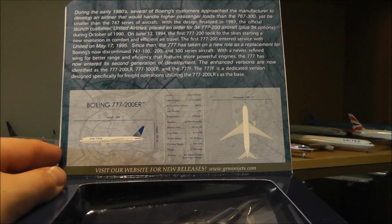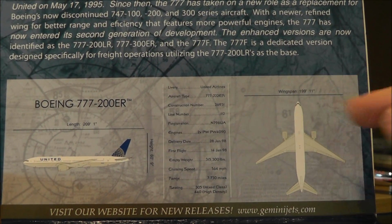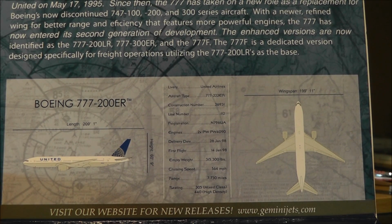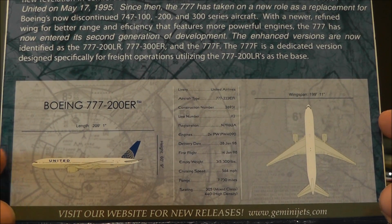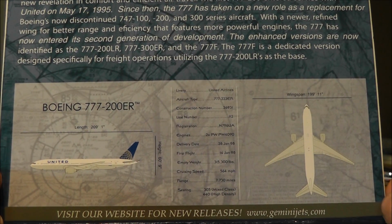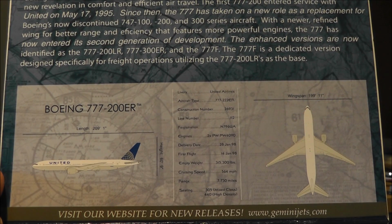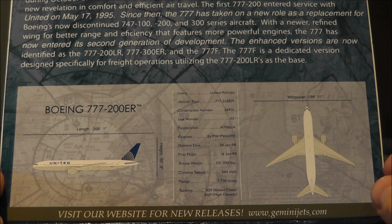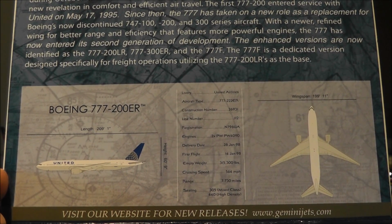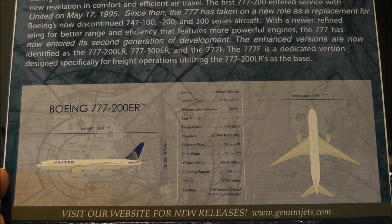If I just zoom in a bit more, here you've got your wingspan, which is 119 feet and 11 inches. You've got your length, 209 feet and 1 inch. Livery, United Airlines. Aircraft type, 777-200ER, or in this case it will be 777-222ER, because 22 is United Airlines' customer code from Boeing. Construction number is 26931. Line number is 112.